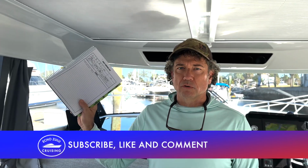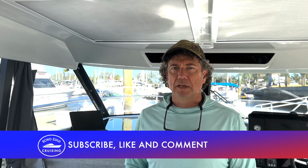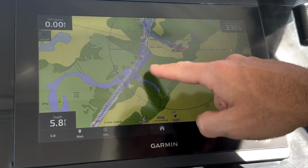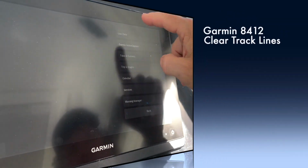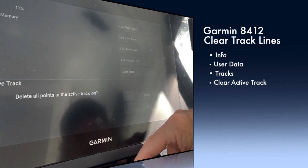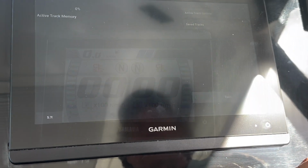We always use our cruising log just to keep track of the hours on the engines and the weather conditions when we're leaving. Let me show you how we reset some of the charts. The first thing we do before heading out, we want to get rid of the track lines from when we've been cruising around over the last week. So we click in on info, go to user data, go to tracks, and then clear active tracks. These are going to get rid of the lines that are all over there from our last couple trips.